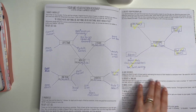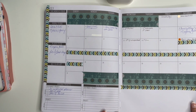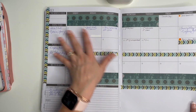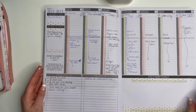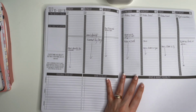Balance was really important for me. So yeah, not much going on here. My sister from Nova Scotia came to visit, so this month was all about family, which was awesome. We did a lot of touristy things for her. Didn't decorate here. I don't know what happened there.